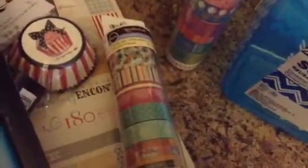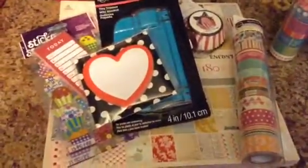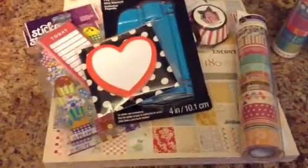That's all my buys for this week. I hope for this month, but oh my god. Okay, and this is another best container. I bought two. So these are my buys for Michael's and Target and a little bit of Dollar Tree.